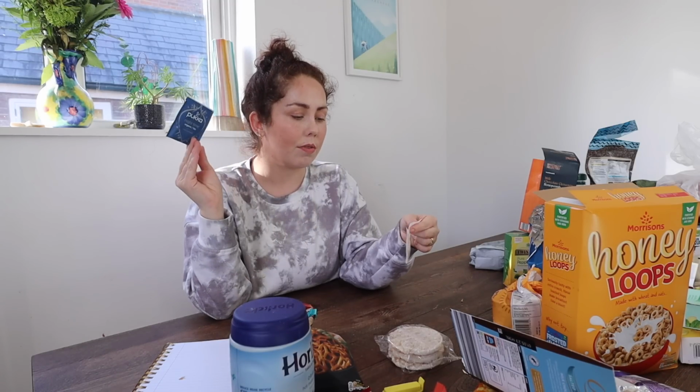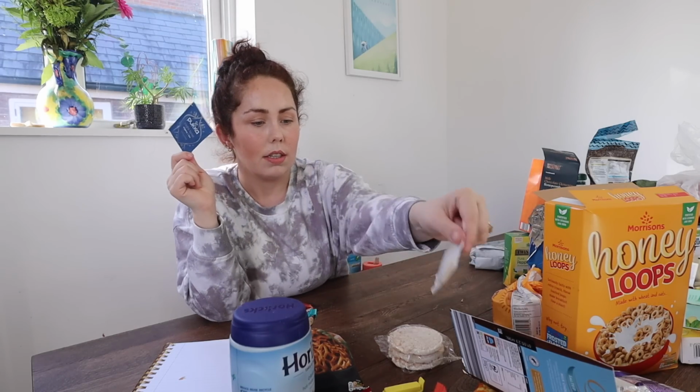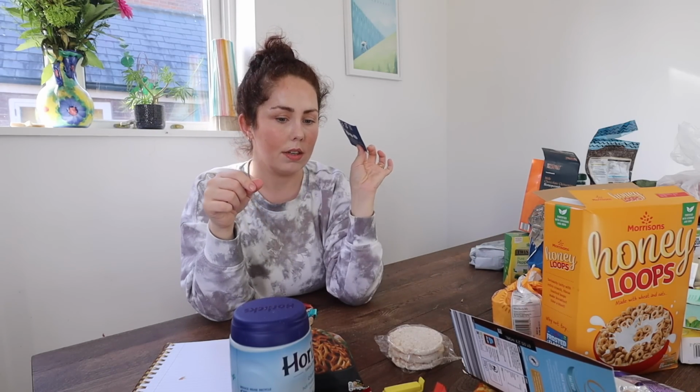So Earl Grey tea bags. We've got some organic green tea. I drink this all the time. Oh, I'm keeping this out for tonight. I was actually looking for one of these last night. A Pukka nighttime organic tea. I love those in the evening. And we've got a loose tea bag there, but that is good to know.